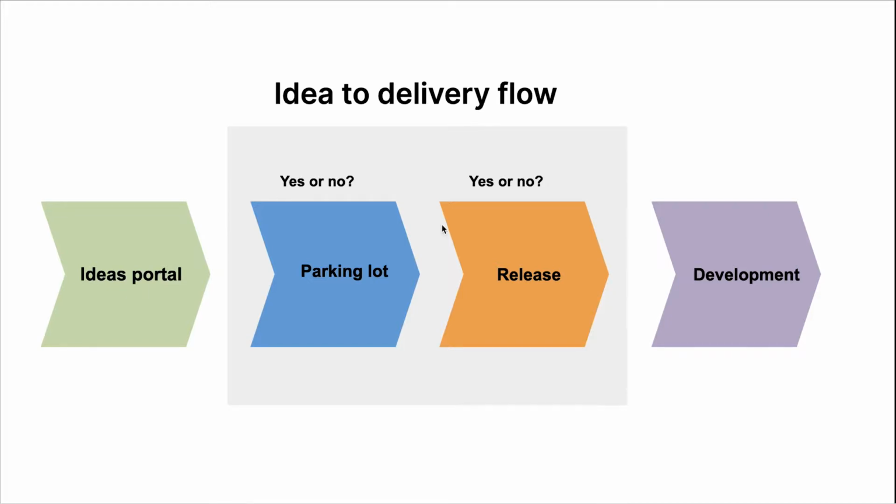And if you do promote that idea into a feature, then you can rank it against the other features in your parking lot to see if it's ready for development, your second yes or no decision. And we're going to focus on this middle section today. So what happens between the parking lot and release, and how you can structure this process with our three steps: organizing your parking lot and analyzing individual features there, and then prioritizing them into a release. All right, let's get into AHA.